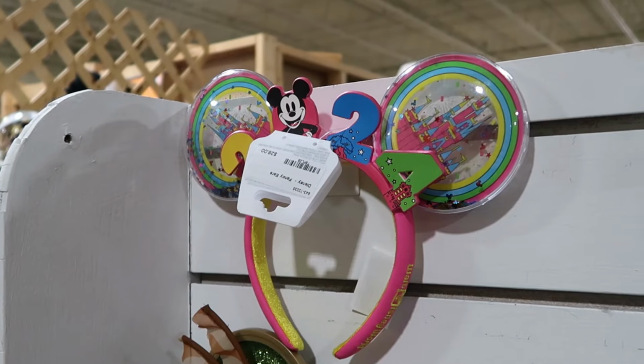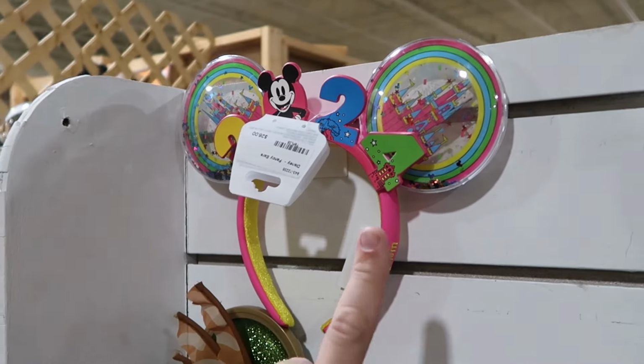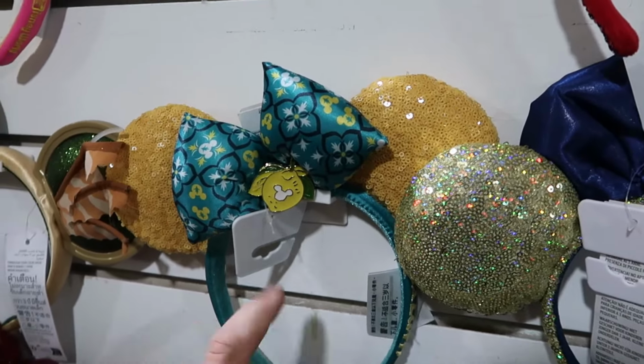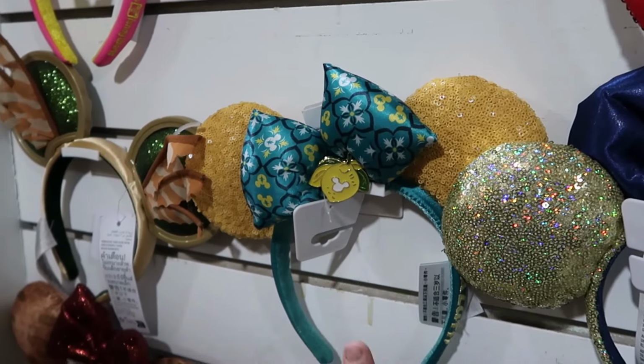These are the new 2024 release ones with all the beacons of magic, Mickey Mouse. They are embroidered Walt Disney World. They do have the limoncello ears. These were just brought to the Disney Character Warehouse not too long ago with the oranges with the shape of Mickey in the front.